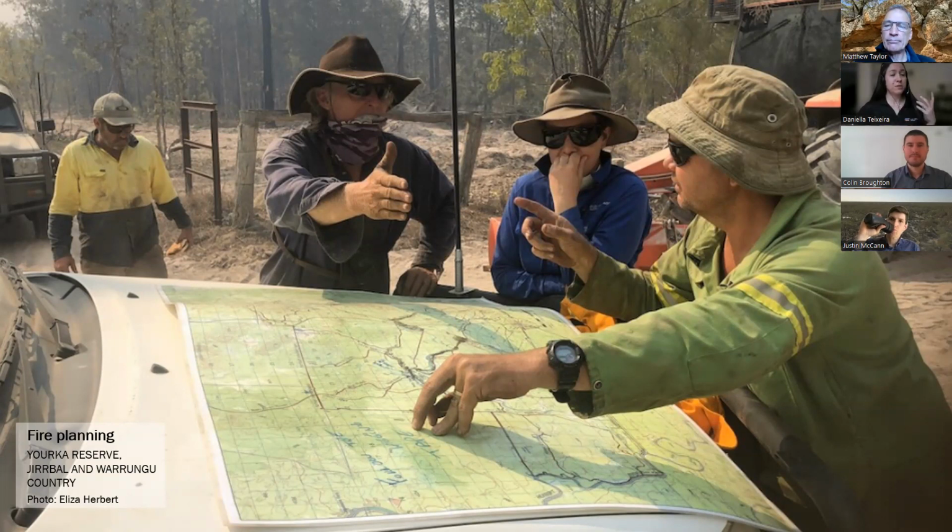Because of course we can't always be out there when the fires are raging, and we can't be there afterwards when perhaps it's really flooded and it's not safe. So we have permanent sound recorders out there collecting this data. Can we extract some useful information out of that? That's where a lot of our work is heading at the moment.